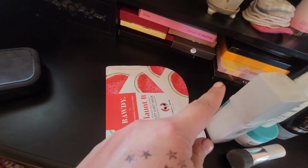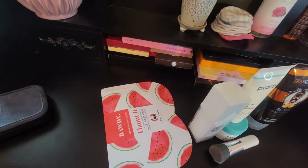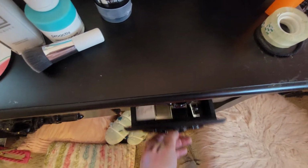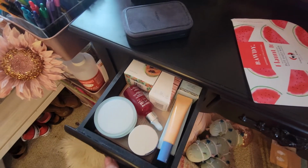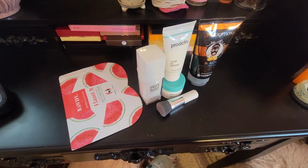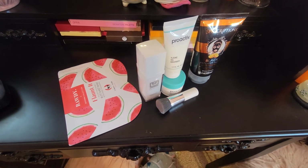And this is where I do keep extra palettes. These are all new, ones I've not used. I do have these drawers full of product that I have not used. That's what I'm saying. Instead of buying all this stuff, go through things I don't want, use the things I do have, and then I do have backups, so there's no reason for me to buy more stuff.